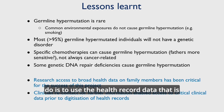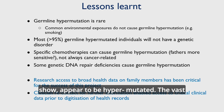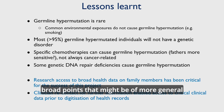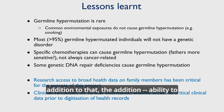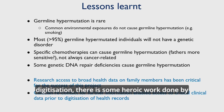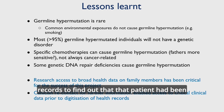And so a couple of broad points that might be of more general interest is that this has only been possible because of the broad health data on all family members. And in addition to that, the ability to recontact the clinicians and get access through them to data that may be prior to digitization. So there's some heroic work done by one particular clinician here to go back through microfiche records to find out that that patient with nephrotic syndrome really had been treated with a chemotherapeutic agent. And that kind of passion and rigor in the clinicians that one can recontact is really important for distilling out these kind of key messages and key findings.